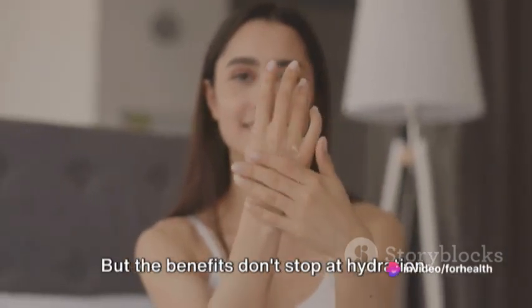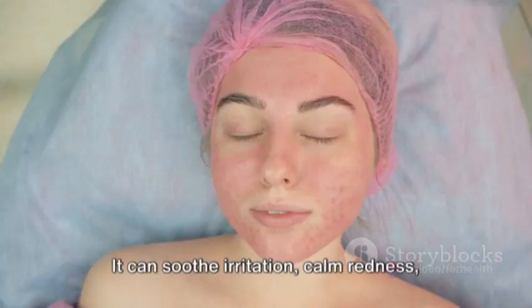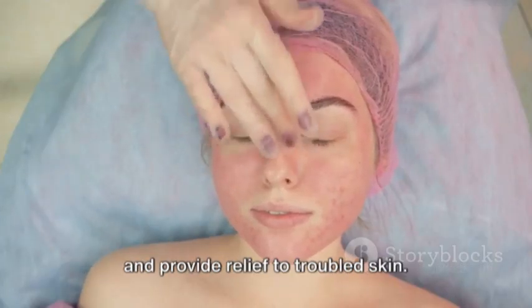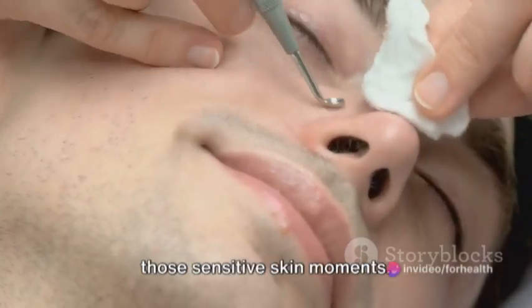But the benefits don't stop at hydration. Almond oil is also a natural anti-inflammatory. It can soothe irritation, calm redness, and provide relief to troubled skin. It's a gentle yet effective solution for those sensitive skin moments.